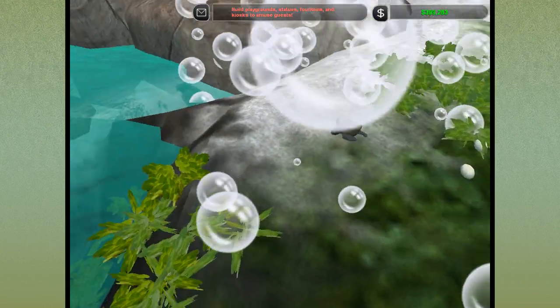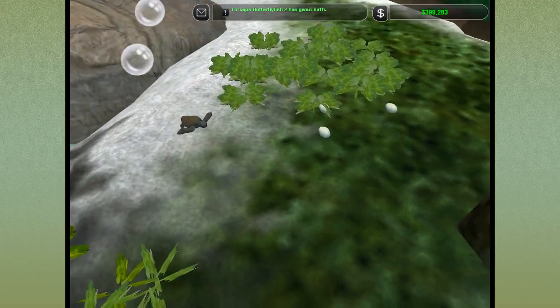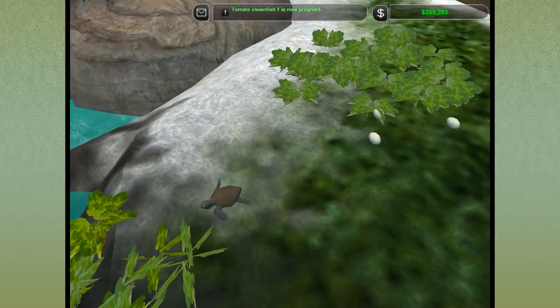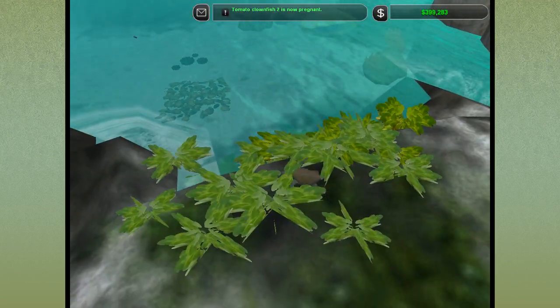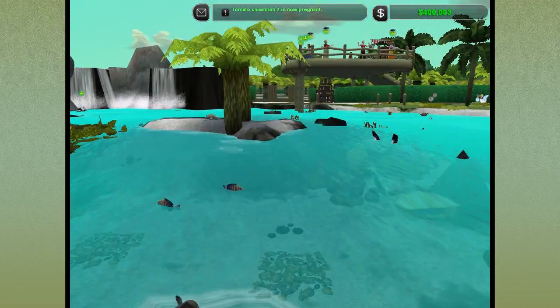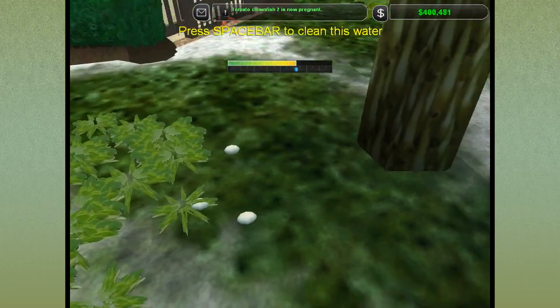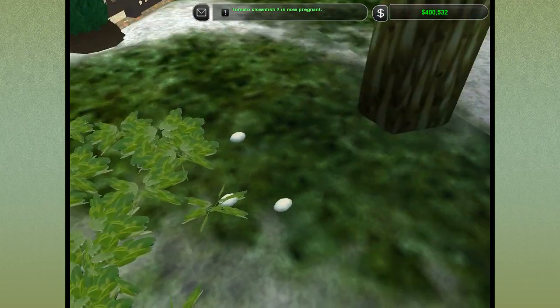But any moment now, oh, there we go. The babies. Oh, look at him head straight for the water. No time wasted in this little guy's life. Oh, hello, little one. Look at you. Oh, off you go into the water, before the coastal birds get you. Oh, that was amazing. These guys should hatch any moment now. Oh, this is so exciting.